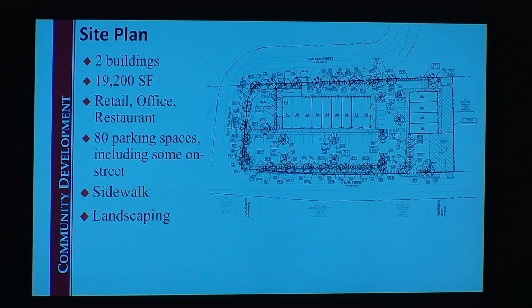They'll consist of retail, office, and restaurant space. The arrangement of those uses hasn't been determined yet, but they did arrange their parking and did the parking calcs for different variety of options for what would occupy which space. They are proposing 80 parking spaces total. Most of them are on-site, but they are proposing some off-site parking on Main Street, which you can see on the site plan. There's some parallel parking right here on Main Street. Then they would be utilizing that to meet their parking requirements.